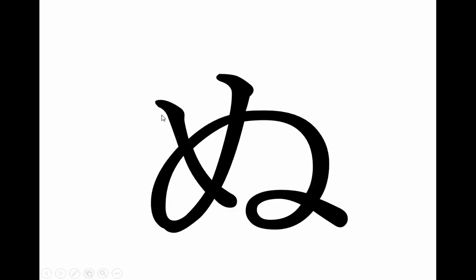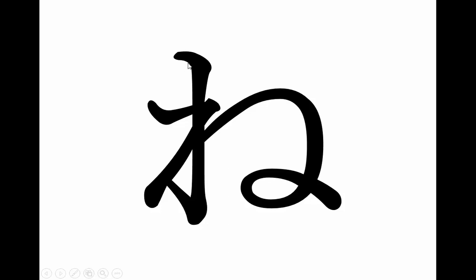So, nu. We want to make sure these are both at angles, not straight up and down, and then make sure you get that curly Q on the bottom. Okay, that's nu. Ne, this is usually a separate vertical that doesn't connect, and then you do the Z shape into the curly Q. So this hook here is a stylistic thing that is not normally written that way. Ne usually looks like that. In the book, it's like that.